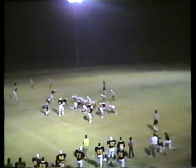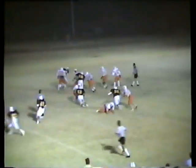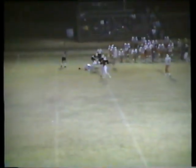Spartanburg. And on defense, Harrington dropping back to pass. Now the blocker, he's in trouble. Under pressure now, scrambles away, throws a shot downfield. Oh! Once again, Erskine has dodged a bullet.